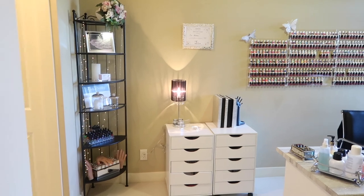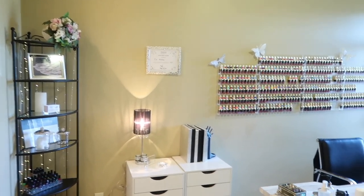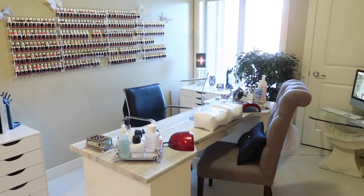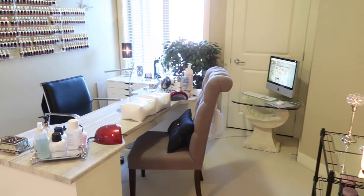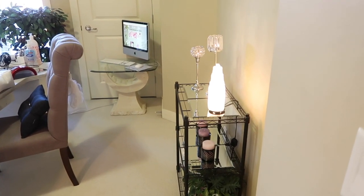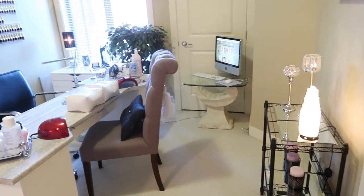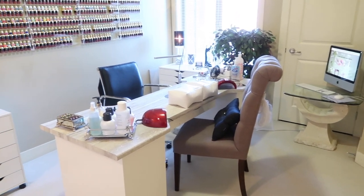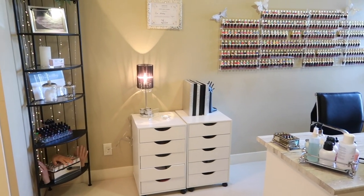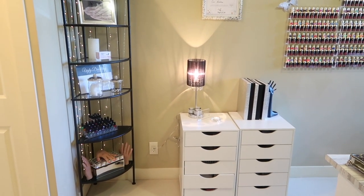And here it is. I'll just do a quick pan. So you walk in and this is what you will see. I love how bright it is. The color of the walls are similar to my old place, but lighter. And I just think that, well, obviously a brighter paint on the walls makes your space look bigger, I think. And I just don't know where to start.